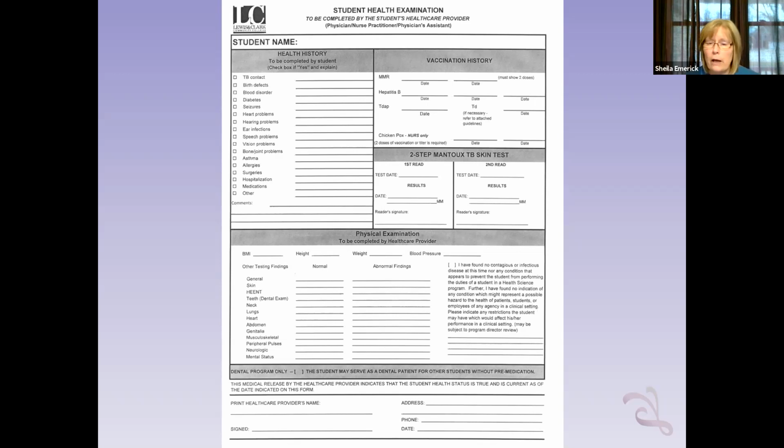Discuss it with your healthcare provider, find out what you need and how the best way would be to go about that. If you go to our clinic, they know exactly what we need, so that's a very good place to start. But if you have your own healthcare provider, or you can go to Walgreens or any kind of county health department, they can do all this for you.